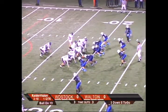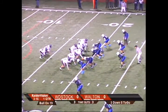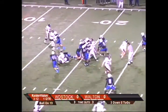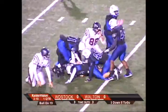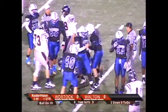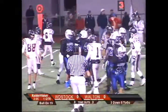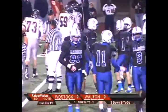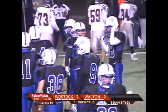Again, Thompson in motion, right to left. 2 men split over here to the near side. And the handoff is going to be off left tackle to Tanner Scogan. Nowhere to go. They give him the 20-yard line, but I don't even know if he got that. And that is going to bring up another 4th down and a punting situation for Woodstock. Really nice play by our interior.